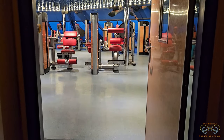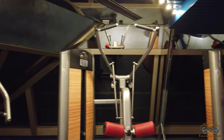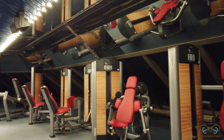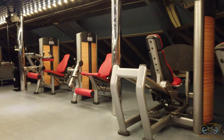Let's head on over to the gym. Of course, it has your normal workout machines, treadmills, ellipticals. I know it's dark. Like I said, it's early in the morning, but at least you have a nice view of the ocean while you're working out.